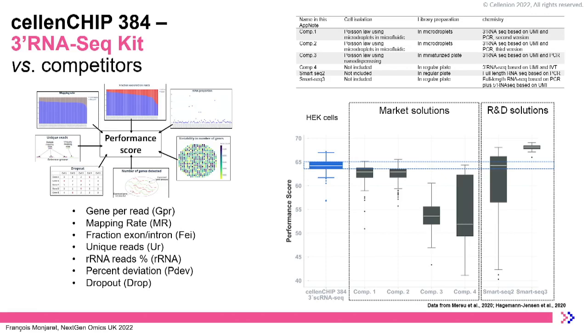So that's coming from a publication dedicated to compare some solutions on the market, and we did produce exactly the same data set, same cells, same cell states, same number of cells, same sequencing depth. Everything is similar to what has been published. And doing that, we are just above all the competition which is currently on the market, and to make sure that everybody understands how sensitive those technologies are, the SmartSeq 2, so that's the current gold standard for labs in R&D, and the SmartSeq 3, which outperforms actually everybody on the market.